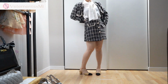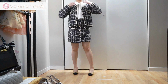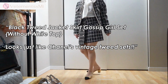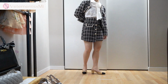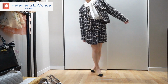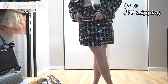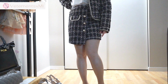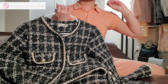And our last and final item is the last but not least tweed set suit. The description of this item when I bought it off of Depop was Gossip Girl inspired set that looks just like Chanel's vintage tweed sets. So I'm very happy with this because I get the look while paying pennies for it compared to what the actual Chanel would be costing me, which would be an arm and a lung and maybe one or two of my kidneys. I did pay about $100 for this entire set, so I was expecting something a little bit better quality, and at the very least, I can just say that it's better than the Shein one that I purchased and returned a while ago because it was coming apart and the threads were loosening.